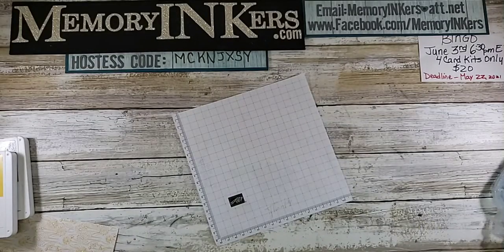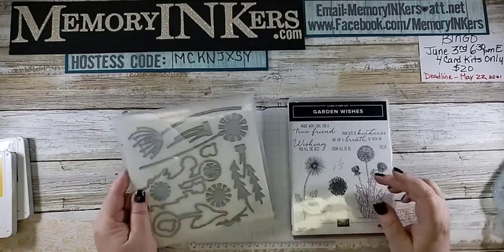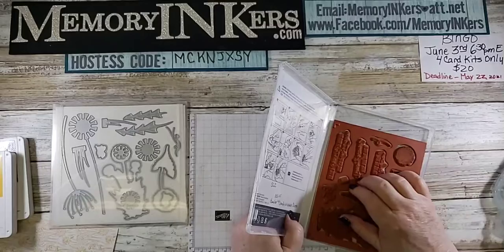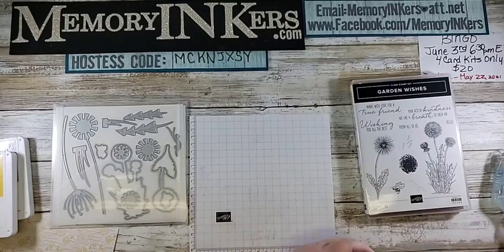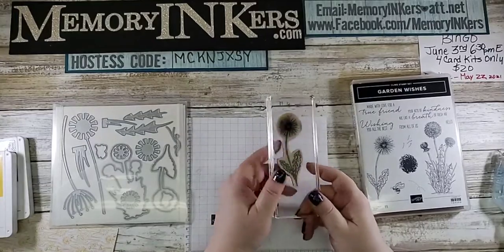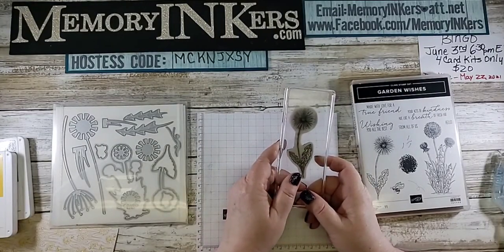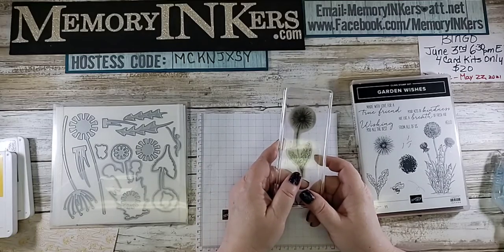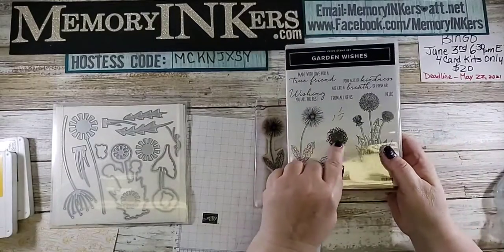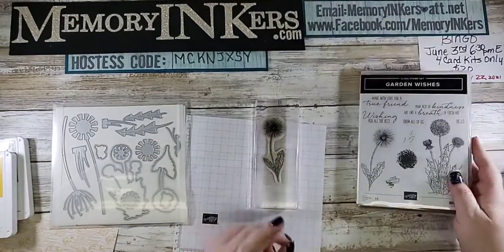So, like I said, I am going to be using Garden Wishes and its matching dies. Let me show you what I did. I am going to pull out this really pretty little, I guess it really is a dandelion. And it does have this little stamp here, could be the inside of these 2. But that's not what I'm going to do today.